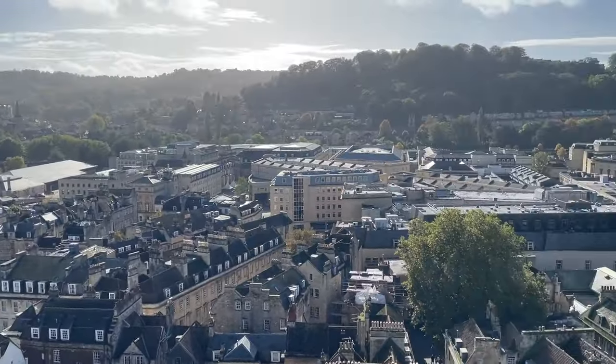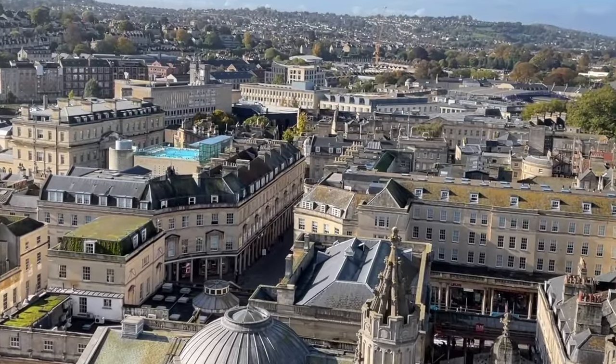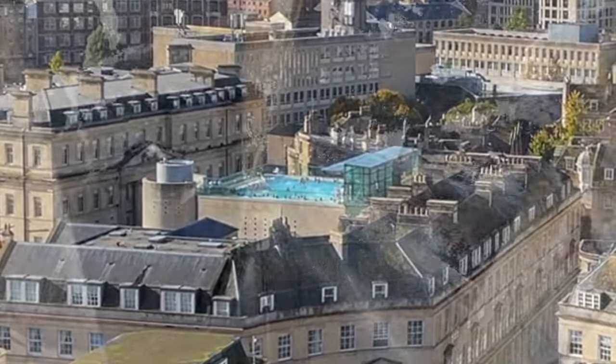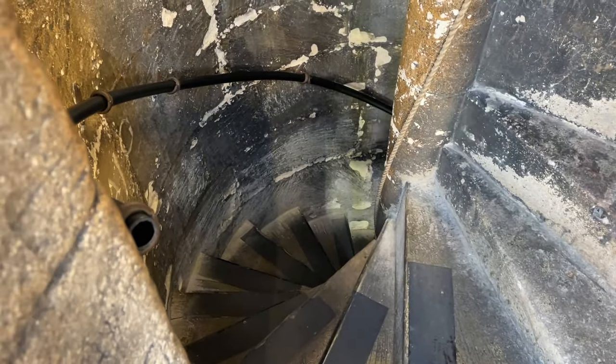I've made it right to the very top of Bath Abbey. The views are spectacular. This is the Bath Spa up there. Unfortunately, I'm not sure I'm going to get time to go. Oh my goodness. These stairs are so narrow.